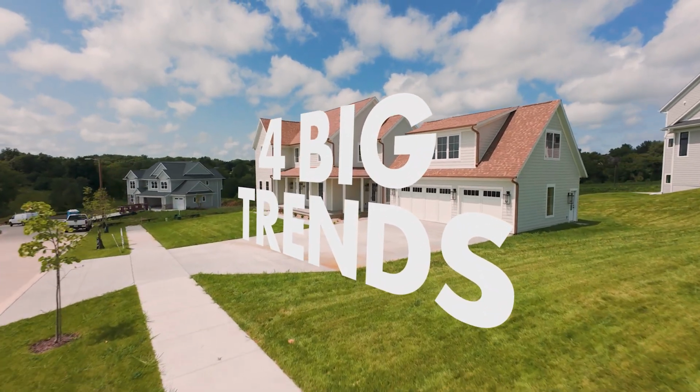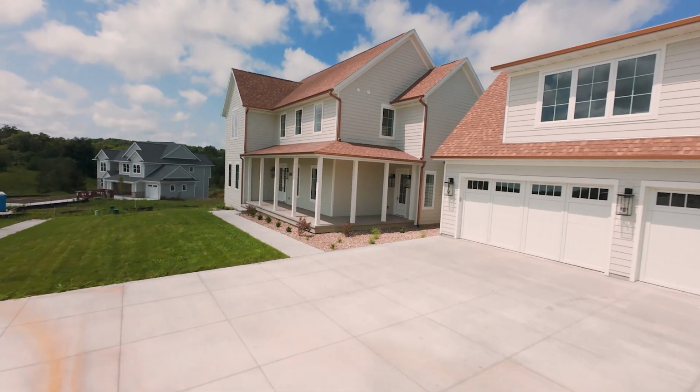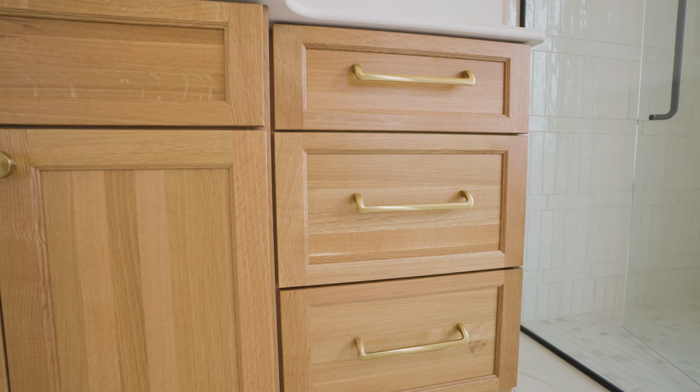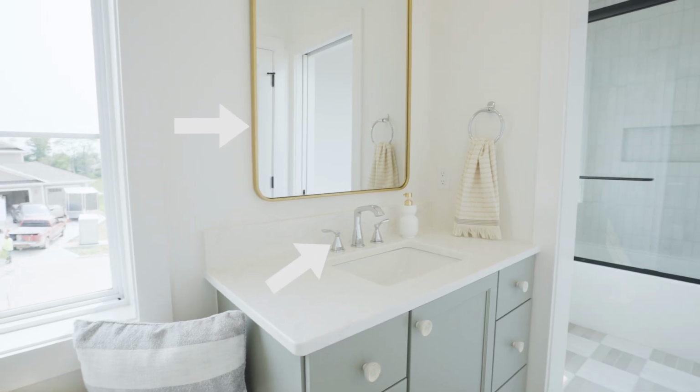All right, let's begin. This house has so many things to look at, and 4 big trends that we're seeing this year are the return of color, wallpaper, natural elements, and the very controversial mixing of metals. We're gonna look at all those things today. But let's start with color.